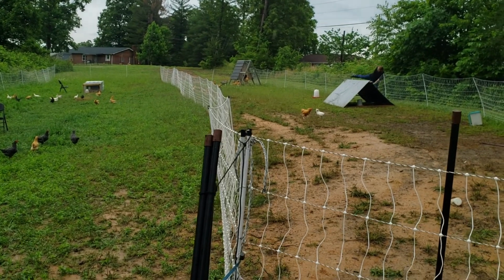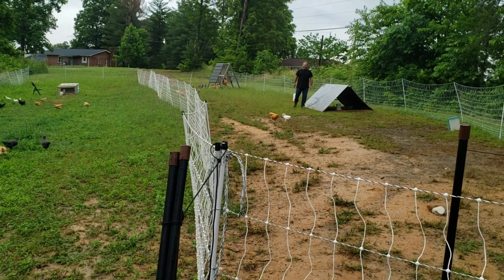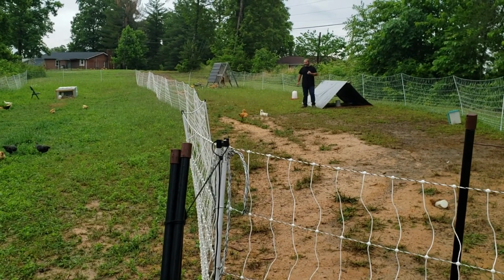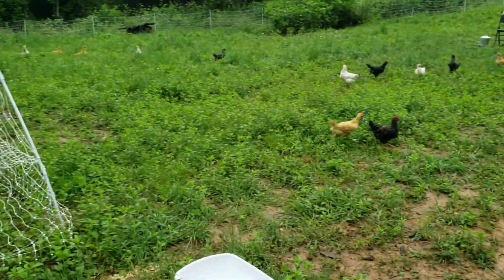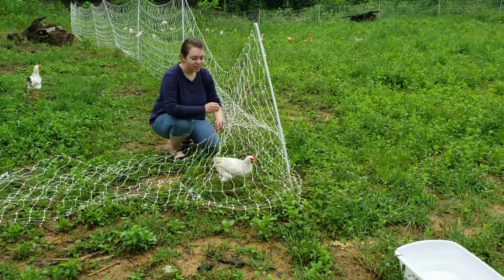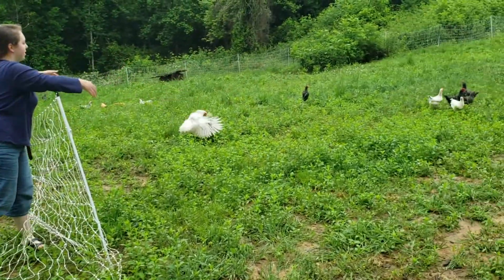Let's see. Good job, little guy. He's standing his ground. Look at him. He's actually backing him up. Good job, little guy. I'll leave it. Uh-oh, that one's stuck in there. Oh, I did that on purpose to catch it. Oh, good job, right? So that one's in.